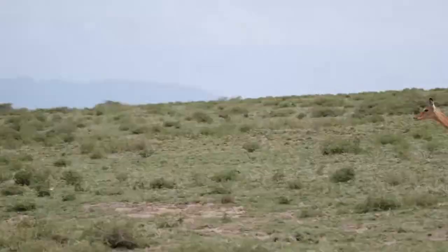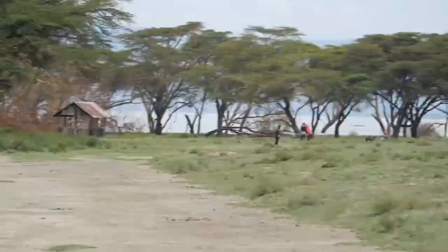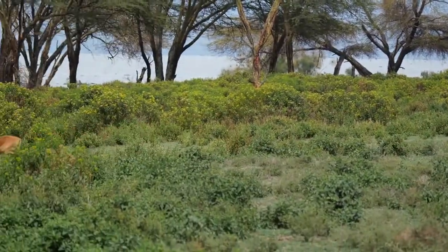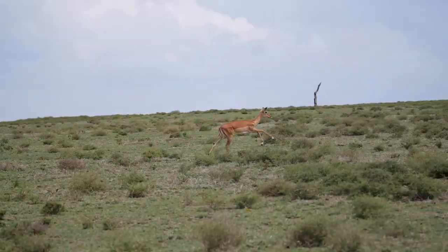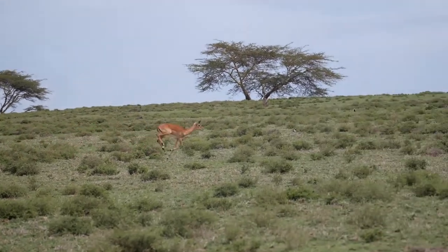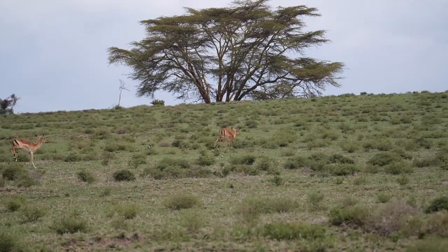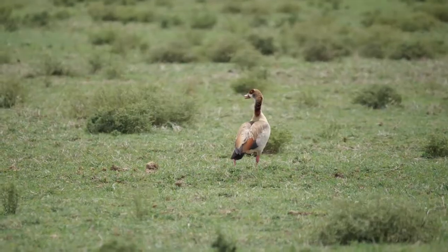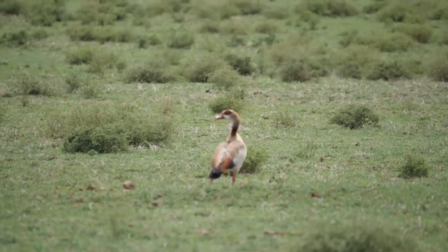I like the way they run. Yeah, there's another one. Oh, my God. What's chasing them? There's no lion here, so they shouldn't be running. I saw the jump. Three feet, 10 meters. Wow. I like how they jump. They walk in pairs, male and female.